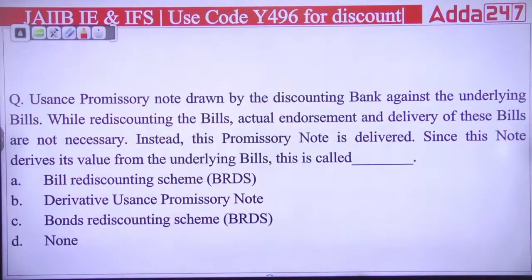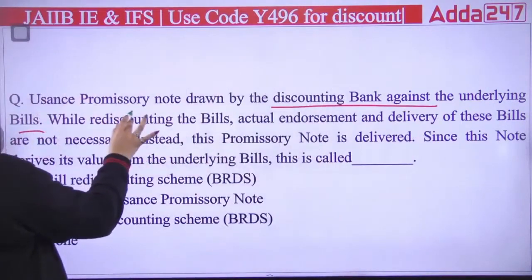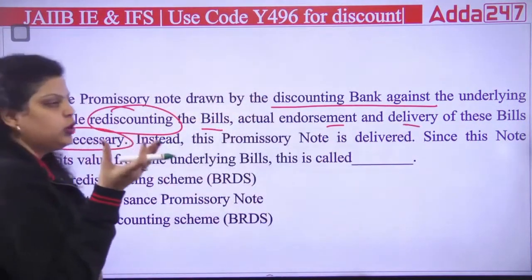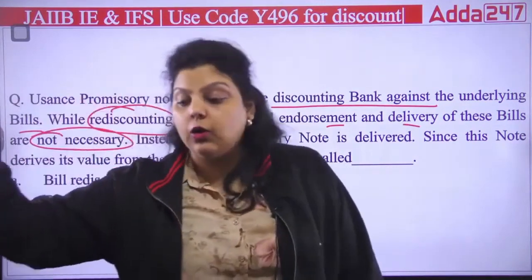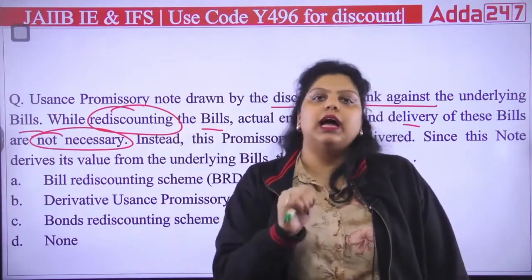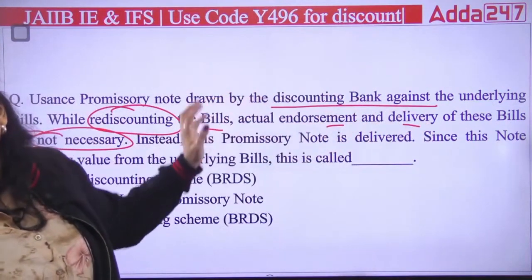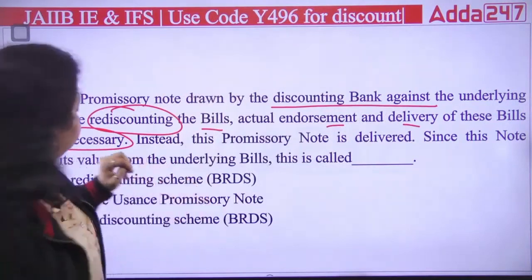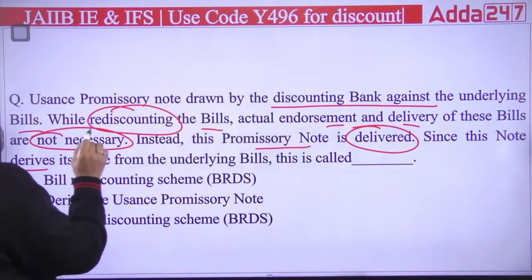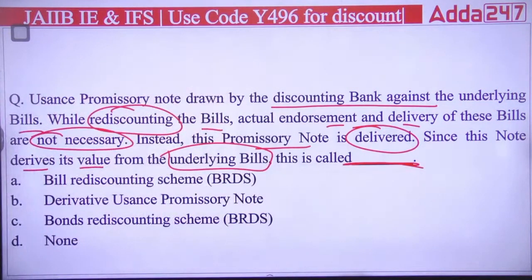Next question. Usance promissory note drawn by discounting bank against the underlying bills, where rediscounting the bills, actual endorsement and delivery of these bills are not necessary. So let's say first the bank has discounted the bill of a client. Now the bank went to another bank or financial institution to rediscount that bill. And in that situation, whatever bills you are giving as a security, you do not have to endorse or transfer to the rediscounting bank. Okay. So instead this promissory note is delivered. Okay, since this note derives its value from the underlying bills, this is called dash. Which of the following is correct?